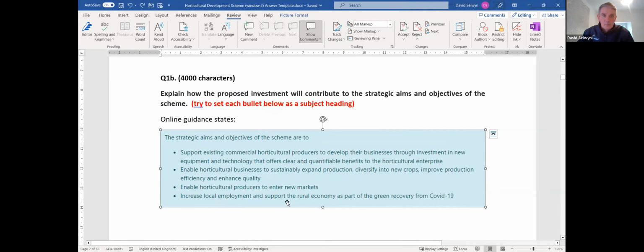So enable horticultural producers to enter new markets. So, are you putting vertical farming in, and all of a sudden you've got year-round produce now, which means you can approach customers you perhaps couldn't approach before. Is there improved quality because you've got new disease mitigation things in place, whatever it may be, try to tick each one. You're never going to be able to say something for everything, but as far as possible, try to think about it. So again, set it as a heading, obviously shorten it in your brain.